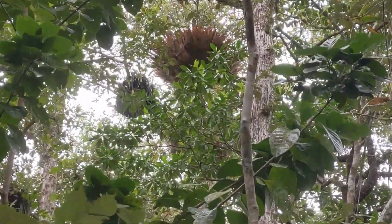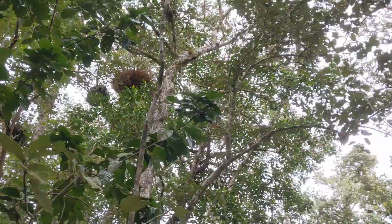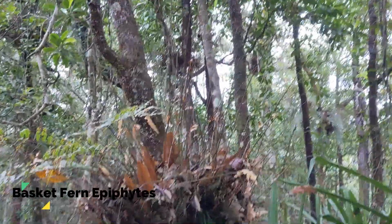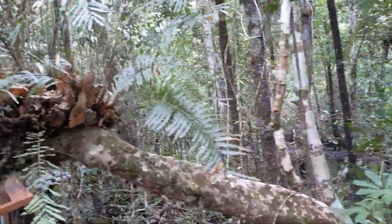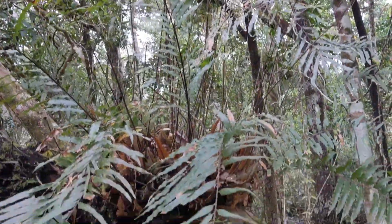So why are they important? Well, they house a lot of biodiversity. So they are quite large, many of them in the Daintree Rainforest particularly. So we're going to look at basket ferns in the Daintree Rainforest, and they house many creatures. So they can actually be home for insects, bugs, things that need water because they do collect a lot of water, but also frogs. Frogs can survive almost entirely in the canopy without needing to be on the ground, hopping from basket fern to basket fern.